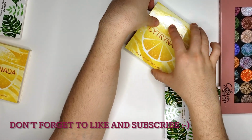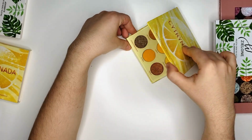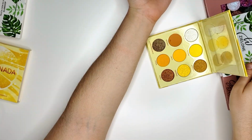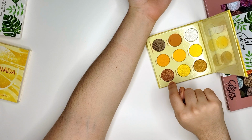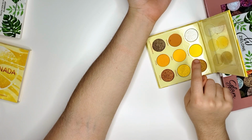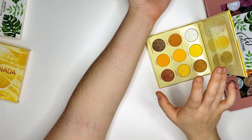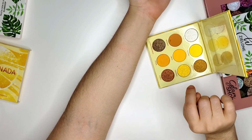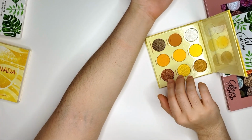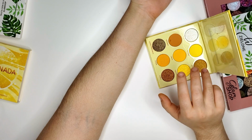Swatching the Cytrynada palette. I'm going to swatch these two. Let's start with Cytrynada. The reason I'm swatching palettes for this brand is that they also offer the colors in their palettes as singles. Maybe not for every single palette, I don't know, but definitely for these two palettes, I've seen them offered as singles.